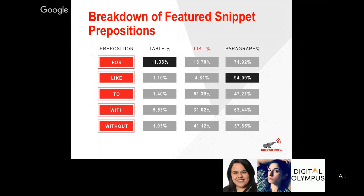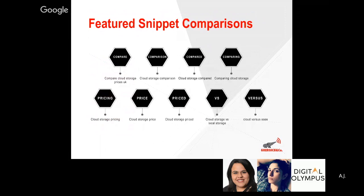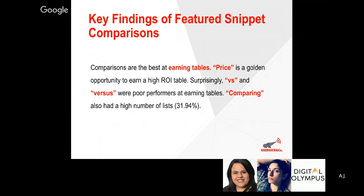Lastly, we were looking at comparison searches, and I love comparison searches because they're end of buying cycle, decision phase. Cloud storage price: that's someone who's looking to purchase, right? They're way down the line versus someone asking what is cloud storage. When you're doing a cloud storage comparison type search, it's phenomenal to be able to take that for your brand, control it, paint yourself in a hopefully good light, and get free traffic there that can convert.